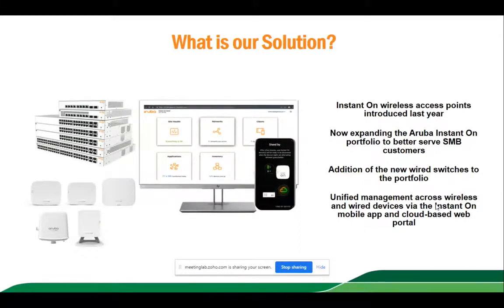What is the beauty of this solution? It is, first of all, very simple to manage and very simple to configure. There is no diploma or certification required to configure these access points. Very simple. Plus, the beauty is that they have added switches as well to make both ends meet. So now we have a complete solution from the switching perspective as well as the wireless perspective.